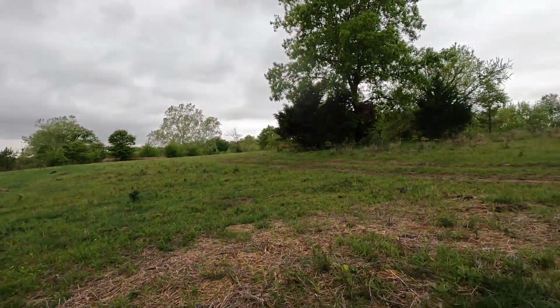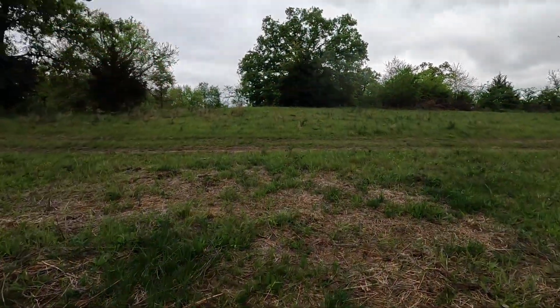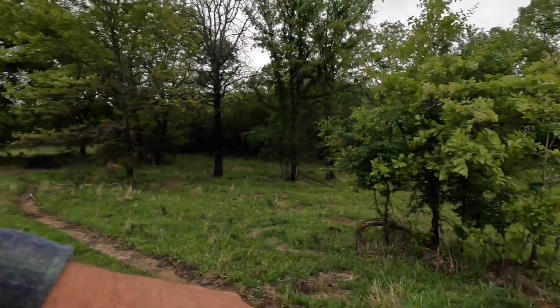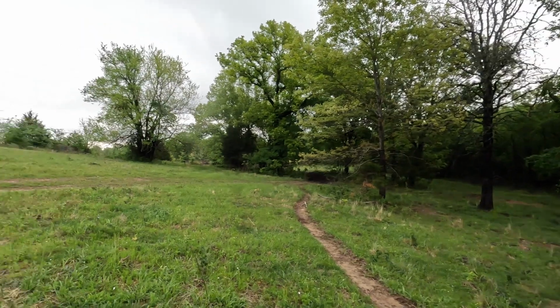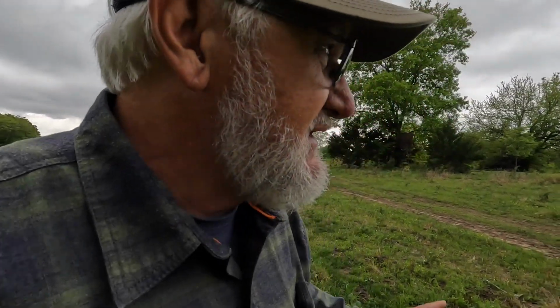Now we do have a little bit of Johnson grass in here. There used to be some right there on that hill. There used to be patches of it right down here. So there is some Johnson grass. There's some Bermuda over in the Mean Girls pasture. There's a little bit on top of this hill, I think, from when Dad fed a bale of Bermuda a long time ago and it took to seed. But everything else is just native grasses.